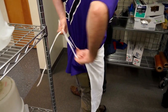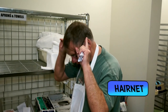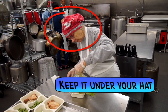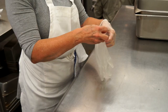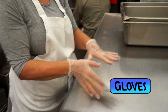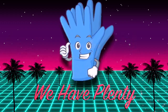Before you start, put on a clean apron, and yes, a hairnet. Some volunteers prefer hats. If you wear a hat, it must cover all of your hair and no ponytails. A clean towel goes in your apron strings. Lastly, gloves. Gloves are so important you might find yourself changing them 3 to 4 times a shift. Don't worry, we have plenty.